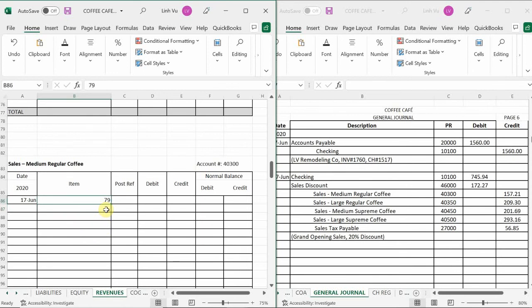Whichever makes it easier for you or whatever makes it best for you to record the information, you do however you like it. This one is straightforward that you sold medium regular coffee. They must be by quantity. So in this case, I'm going to say I sold 79 of them. Okay? Post reference. Okay? And this time we're on the credit side because this is a sale. Now, how much did I sell for 79 medium regular coffees? Yes, 157.21. Same thing here. You're going to have your beginning credit balance as 157.21.